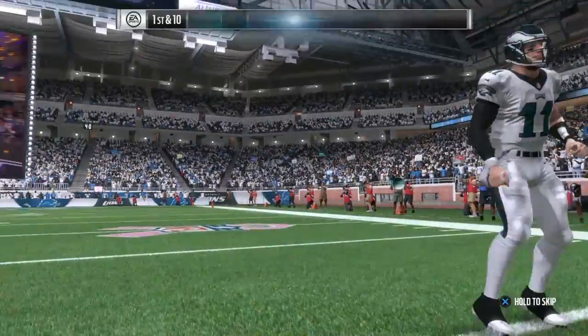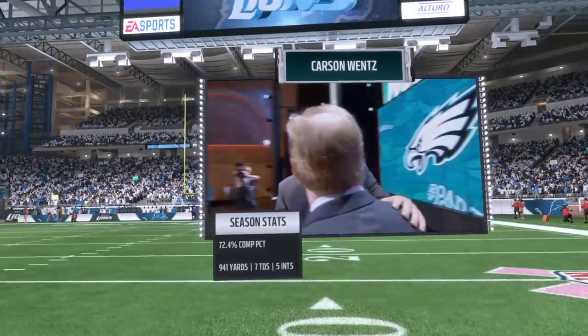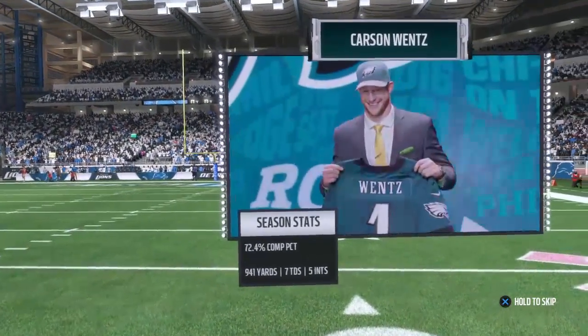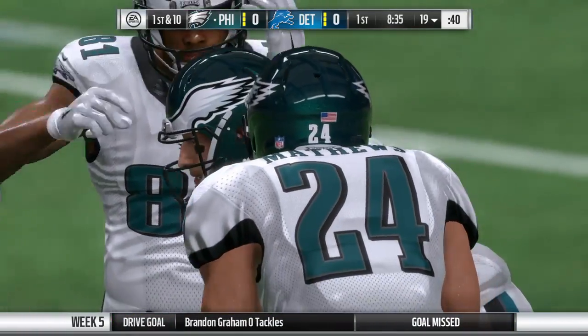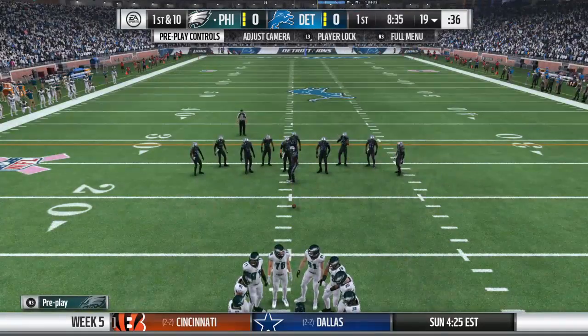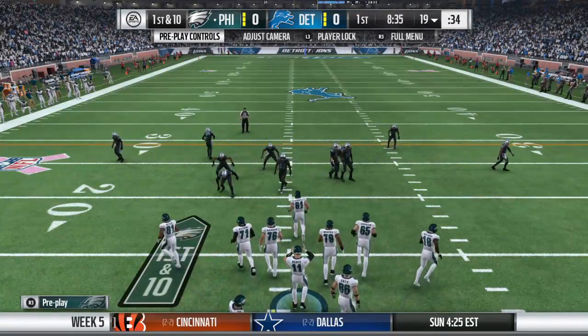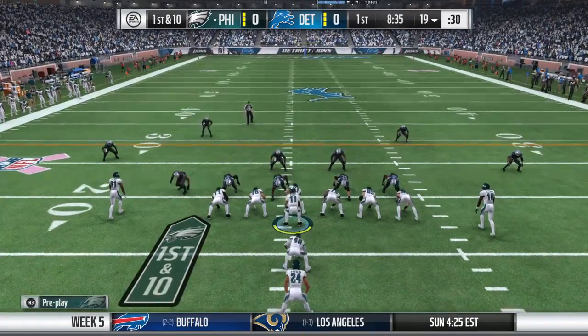So now here comes the Eagles offense as they get ready to take over. They'll be led out by their 6'5" quarterback out of North Dakota State. It's Carson Wentz. He didn't have as many throws or plays in college as many of the quarterbacks that were coming out in the draft, but he maximized what he had. Ended up winning 2 national championships as a starting quarterback at North Dakota State.